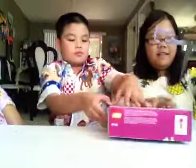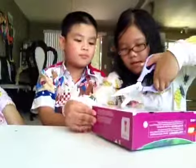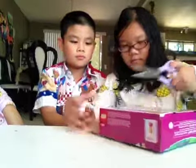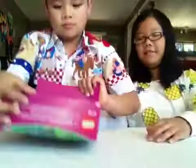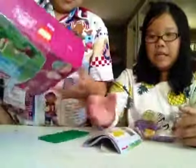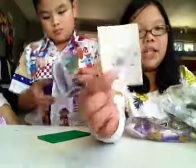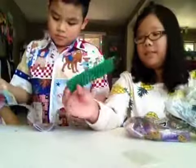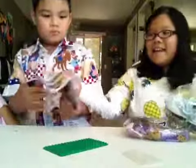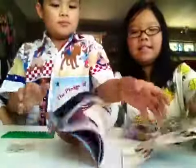My turn. Let's see. There. Inside the bag, you can see two bags, one sheet of stickers, one piece of greeny thingy, and one instruction book. Yeah, so let's get on to building.